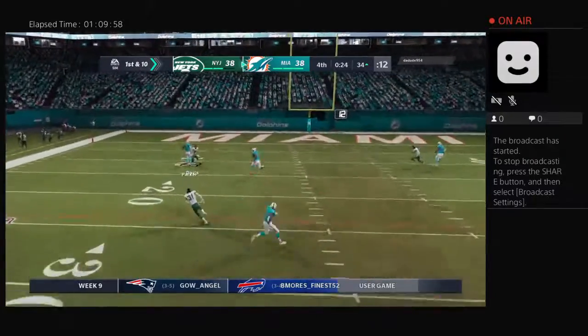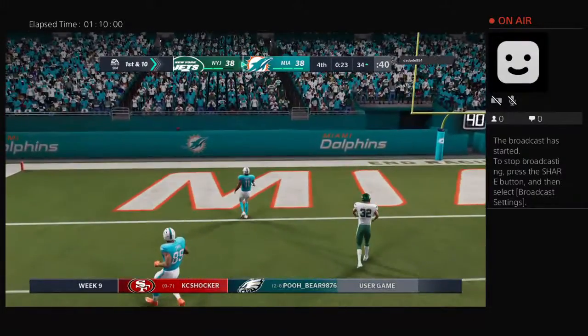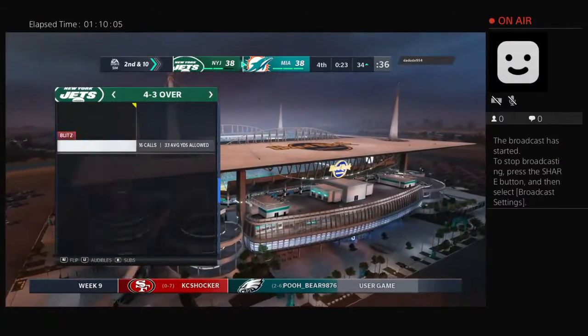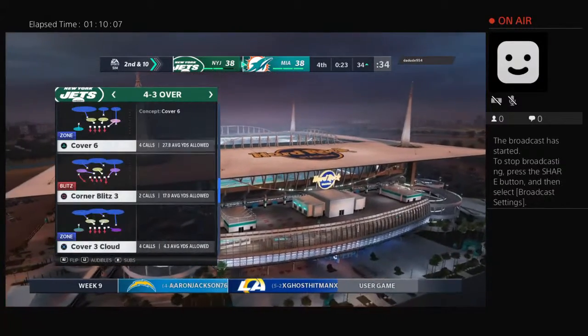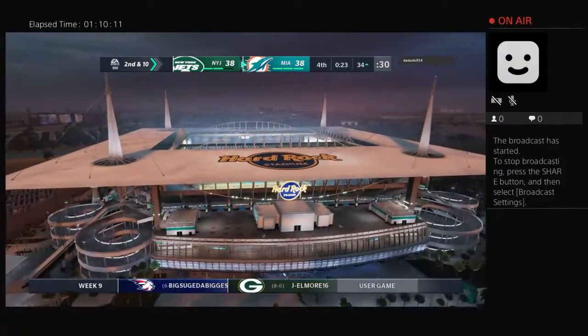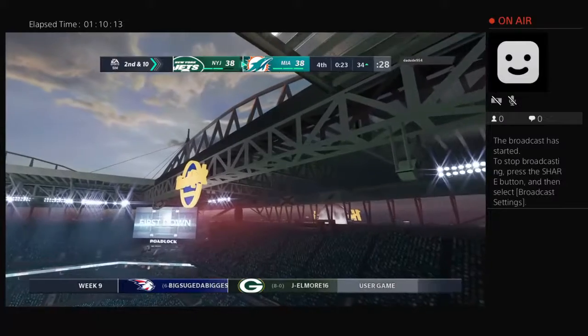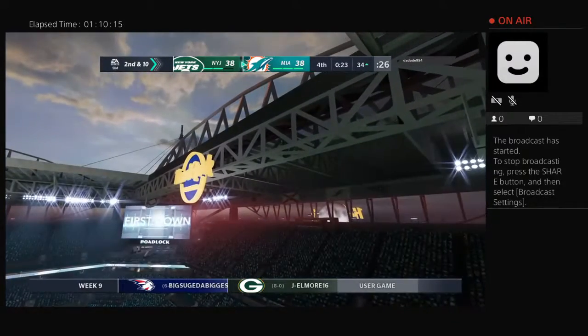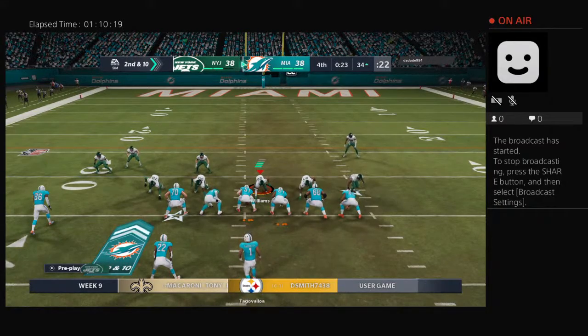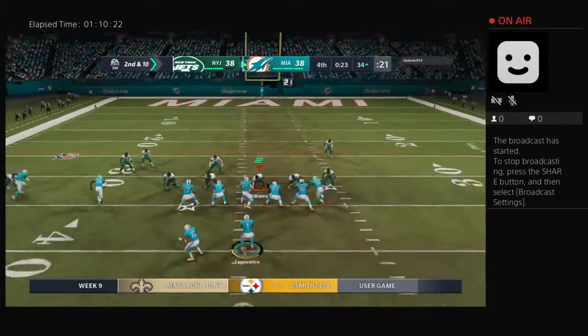Tagovailoa looking to throw it. Going deep here for Parker. Devontae Parker was the intended receiver, and that'll bring up second down. Similar to a shooter in basketball, just connected on the previous shot, they run another set for him on the next play. Now, we had a guy who made the catch. They tried to get the big one downfield, but came up empty. From the 34, they'll come to the line on 2nd and 10.